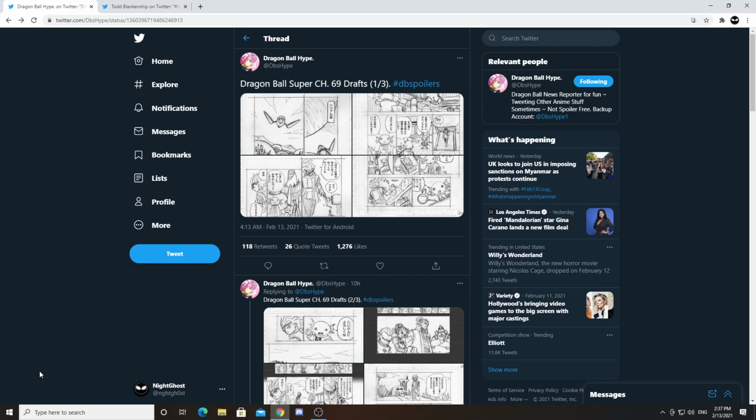Okay, everyone, it is that time of every month where we get the early draft pages of the upcoming Dragon Ball Super manga chapter, Dragon Ball Super manga chapter 69, and we have the early draft pages as always, courtesy of Dragon Ball Hype. Now, guys, before we get to the video, this will cover spoilers for the upcoming chapter, so if you don't want to be spoiled at all, then I highly recommend clicking off the video.